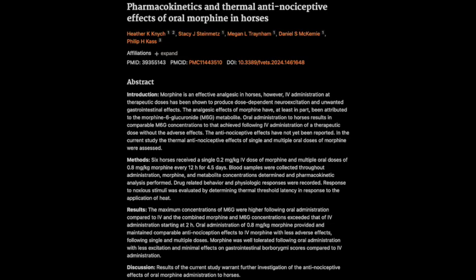Welcome back, everyone. Today we're diving into a recent research article, and it has the potential to change how we manage pain in horses, specifically oral morphine. Yeah, it's really interesting. So we already know morphine is effective for pain relief in horses. But when we give it intravenously, we often see some not so great side effects. Yeah, like what kind of side effects? The big ones are agitation and those GI issues.